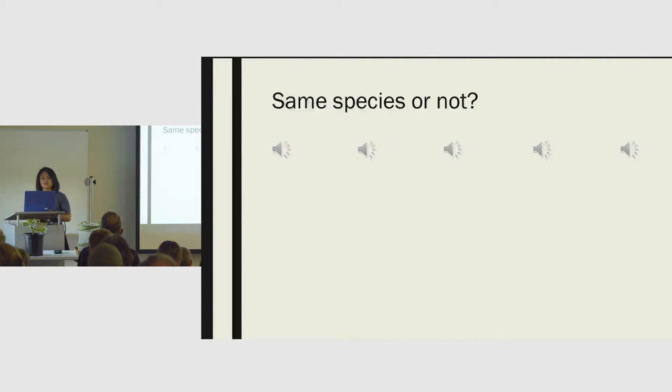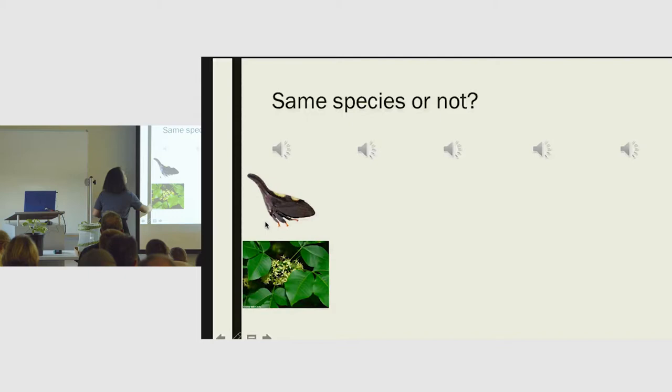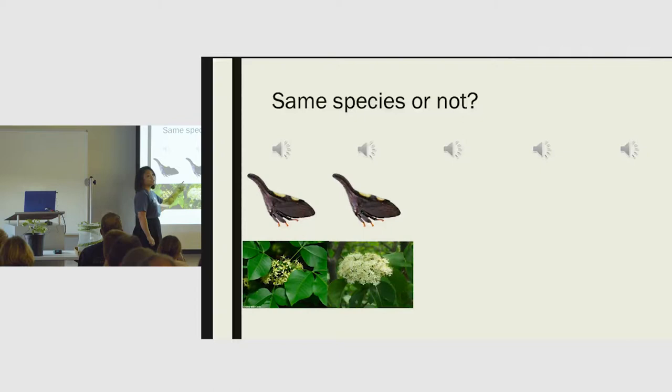All right, so this is one of the treehoppers. This is the wafer ash treehopper that we study. And this is another treehopper that looks the same, but it's a different species and lives on another plant. This is Viburnum lentago. I'm not sure what the common name is for that. So those are two different species, but they look the same.